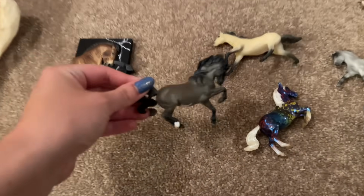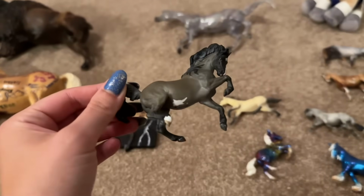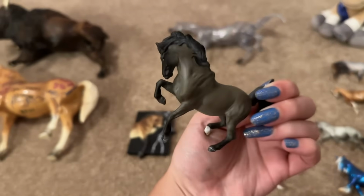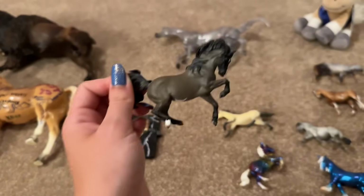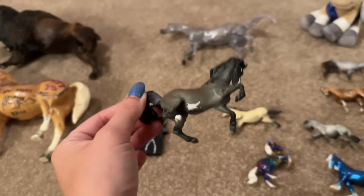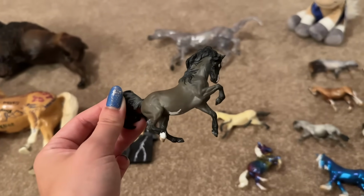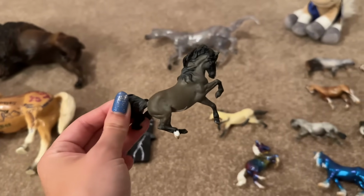Then I have a custom stablemate. This is one of my favorite traditional molds. So obviously I also love it as a stablemate, but I think I'm going to show her as a Mustang. I think that's what my friend said she showed her as, but she's super cute. And I wanted to add at least one custom mini to the collection this year. So very happy to find her.